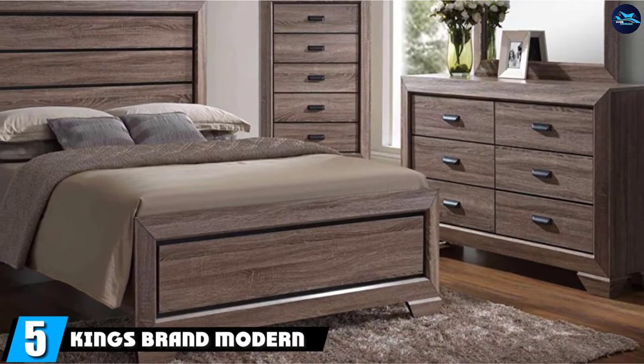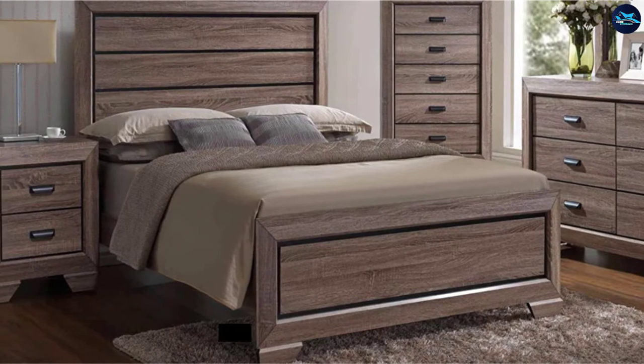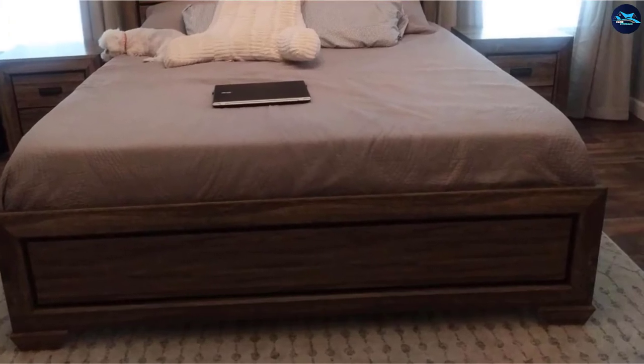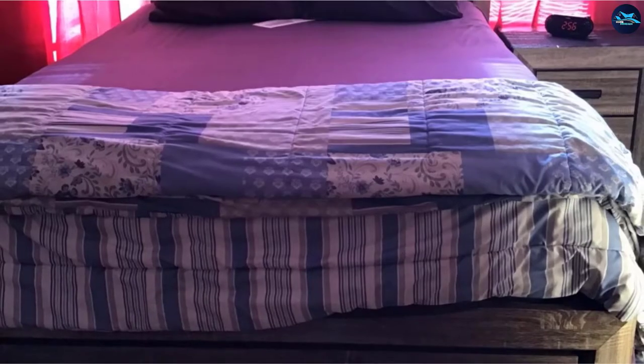The number 5 position is held by King's brand modern bedroom furniture set. This set comprises a queen-size bed, dresser, mirror, chest, and 2 nightstands. This set looks stunning and gives your bedroom an entirely new look with its brown or black finish, crafted using the English dovetail construction style. All the components are made of hardwood and are durable.